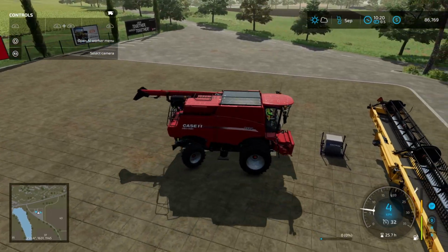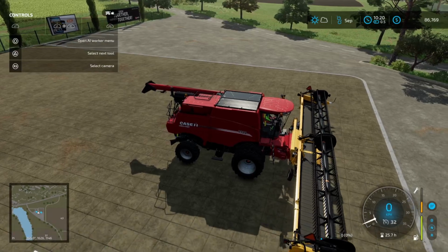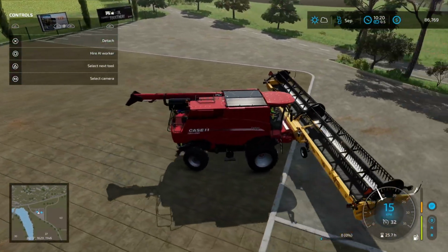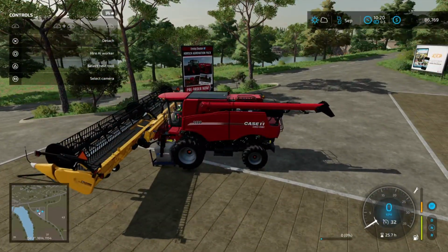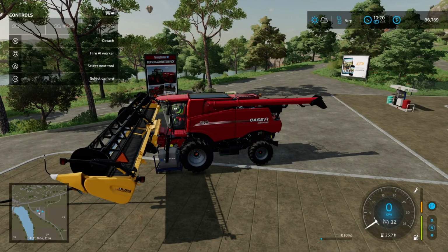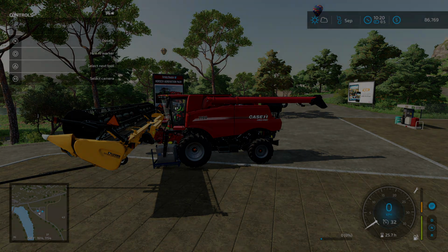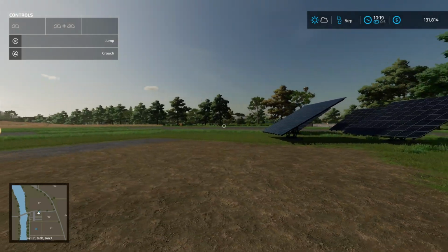This is going to be the world's worst purchase. Get out of the way, fertilizer. Yes, there we go. Look at that. Beautiful. Oh, hang on, where's that? Okay, that's probably unfortunate that we've got the fertilizer stuck to our combine within the first 5 seconds of it being purchased, but anyway.